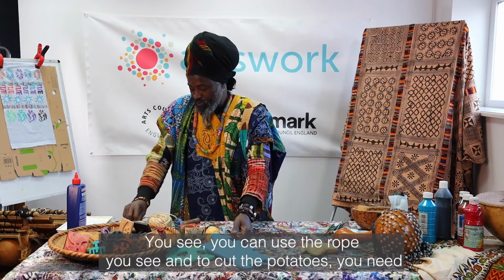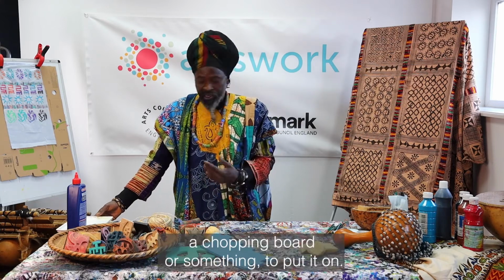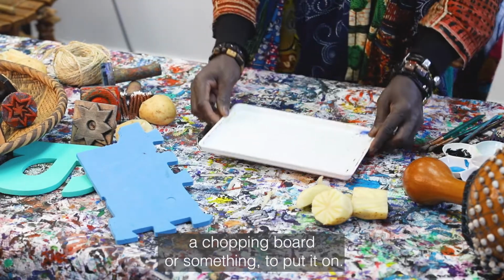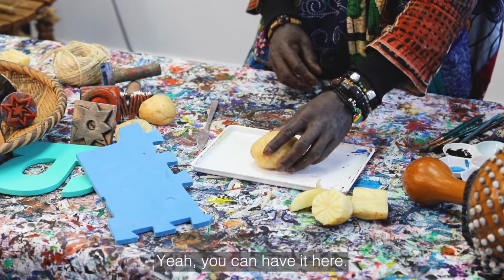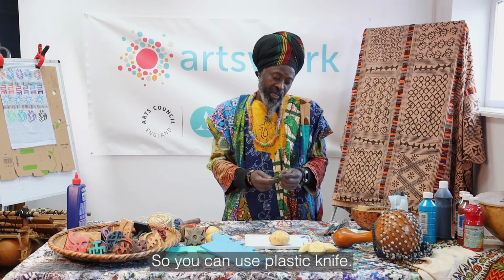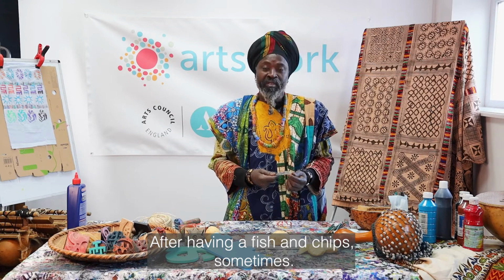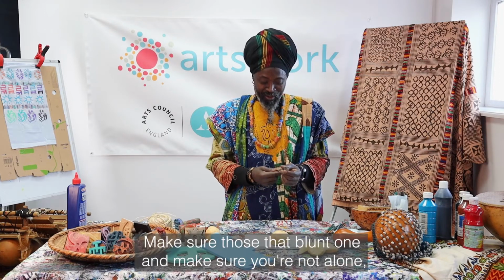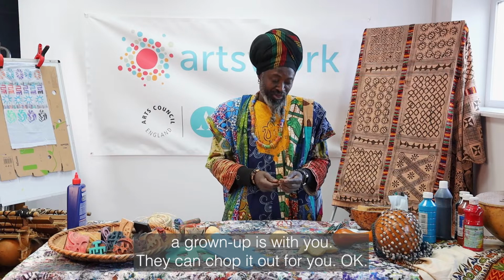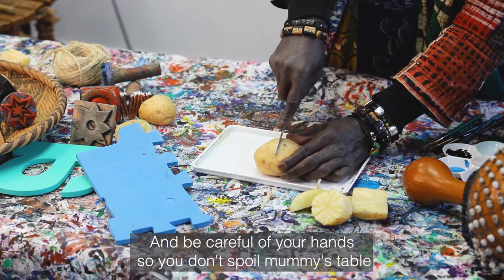You see, you can use the rope, you see. And to cut the potatoes, you need something like a chopping board or something, yeah, to put it in. So like this, you get your potatoes, yeah, you have it here. So, you can use plastic knife or, well, after having fish and chips, sometimes, yeah, you can get some from the shops. They are easy anywhere. Kitchen knife, make sure it's the blunt one. And make sure you're not there alone. A grown-up is with you. I can chop it out for you, okay? And be careful of your hand so you don't spoil mommy's table or daddy's table.